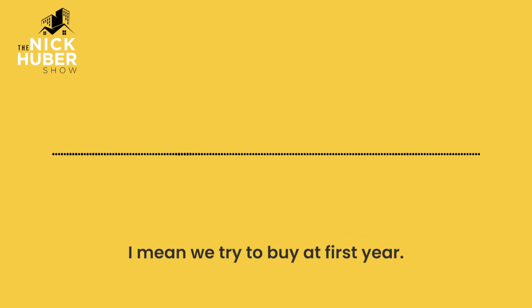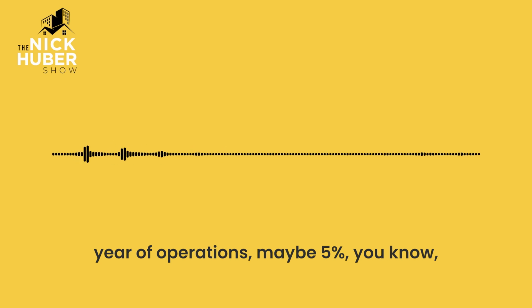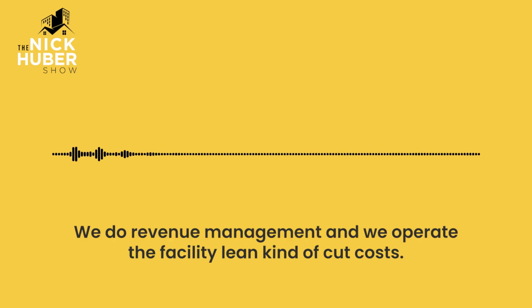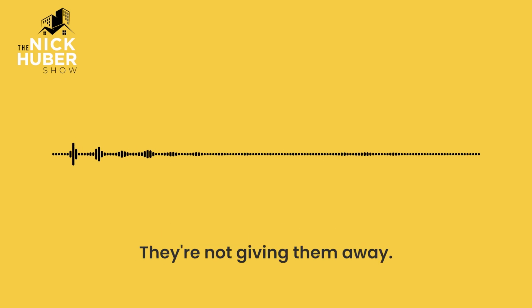We try to buy so that our cash on cash yield in the very first year is north of 8%, meaning we're buying an in place, meaning the cap rate from the previous year of operations, maybe 5%, a 5 cap on what that investor's doing right now. And we obviously raise the rents, we do revenue management, and we operate the facility lean, cut costs, and maybe we achieve a 6.5 to 7 going in cap rate. Now that's aggressive. We are spending money to buy these facilities. They're not giving them away.